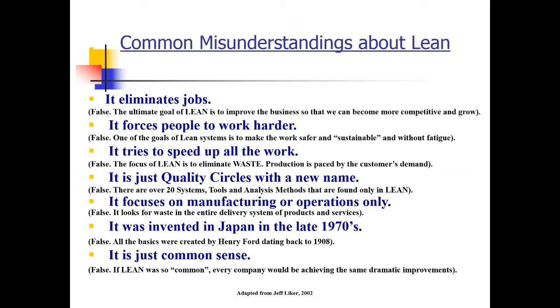It forces people to work harder or faster. No. What happens when you work faster? You tend to make more mistakes. We want to have high quality and speed and efficiency in what we do. So making people work faster is not the idea. The idea is, let's take away some of those things that people don't need to do and give them more time to do the things that add value.